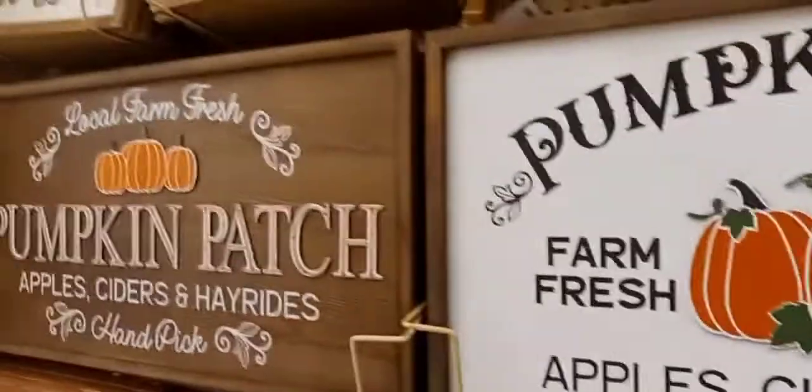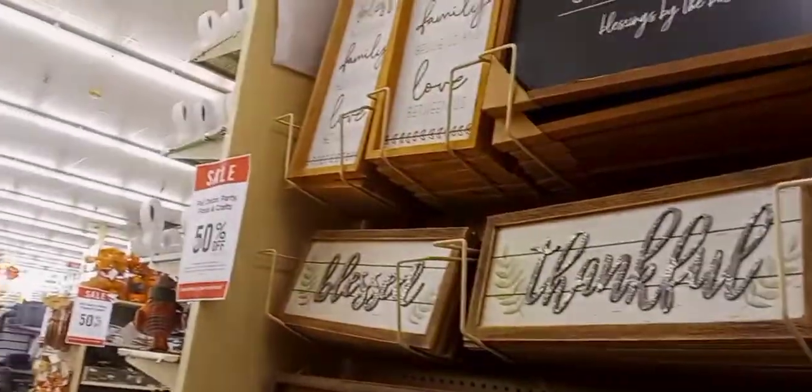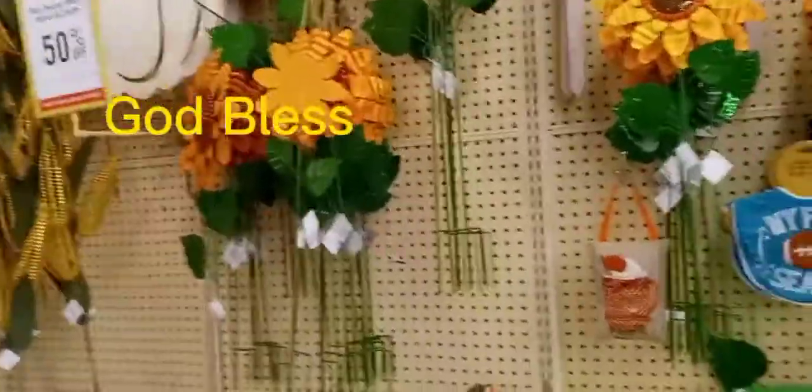They got some beautiful things at Hobby Lobby, you guys. 50% off. If you happen to be out at Hobby Lobby, guys, check them out.